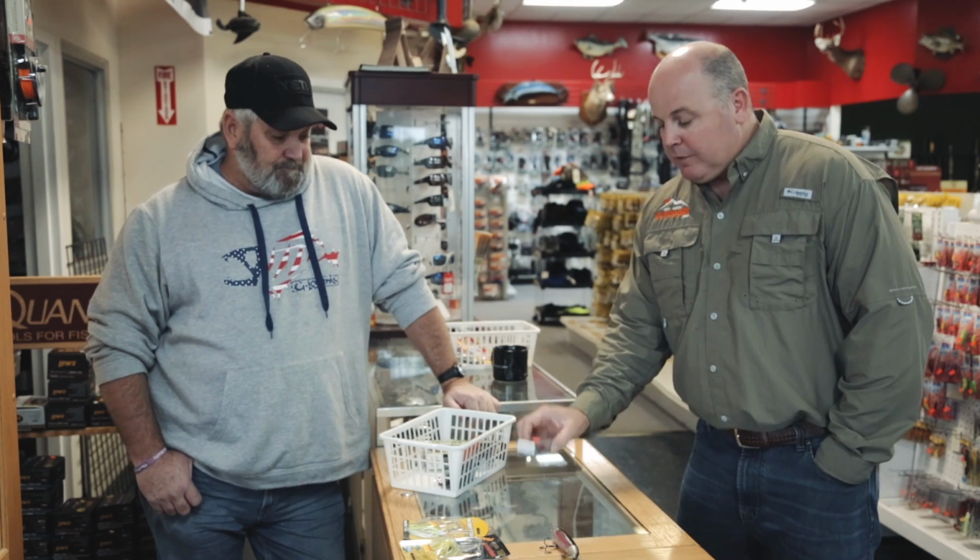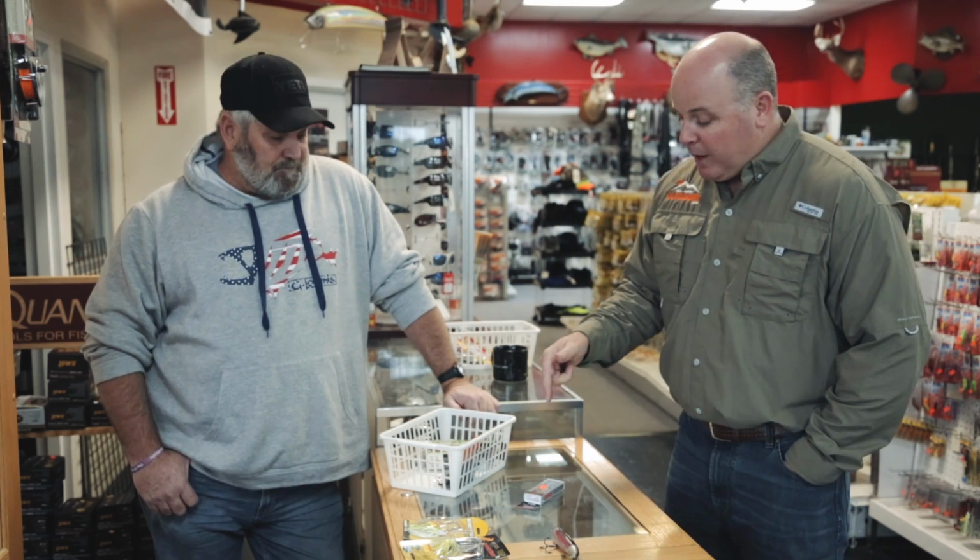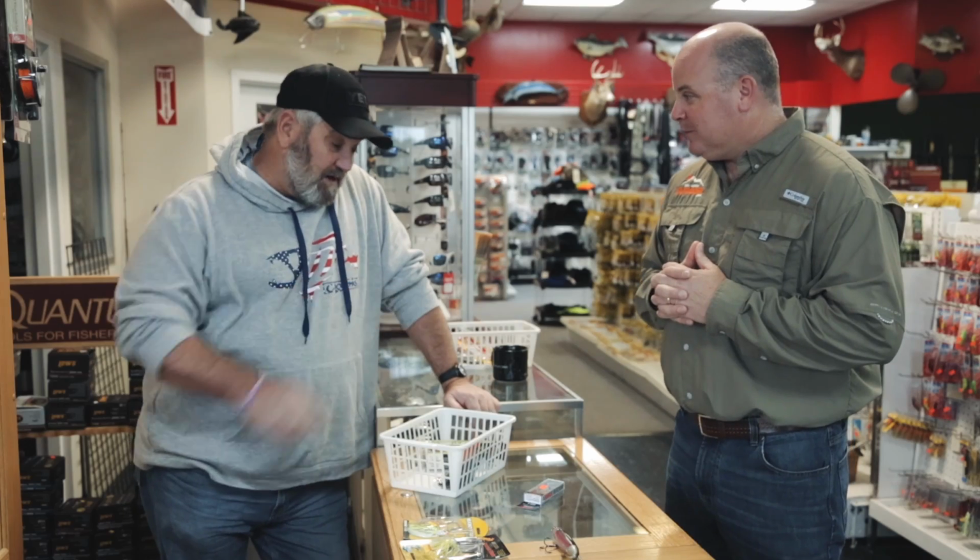Yeah, I love this bait, and I have caught on this number 5 the biggest bass I've caught in my life. I caught it on that, right, in February on Priest. So that's a good bait. Unlike the Whopper Plopper, it has little bitty trebles.